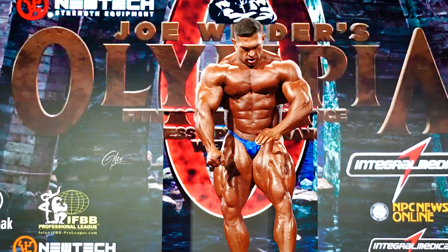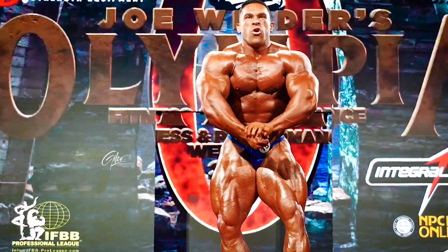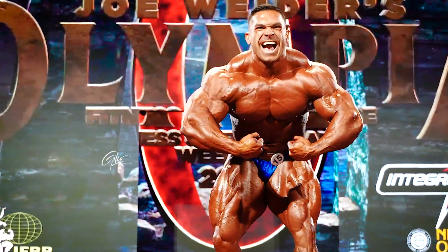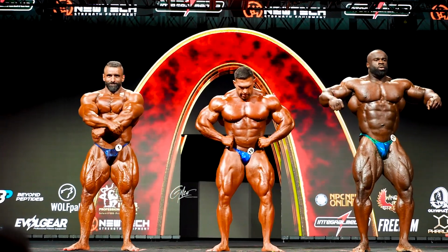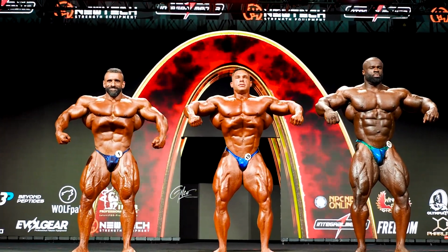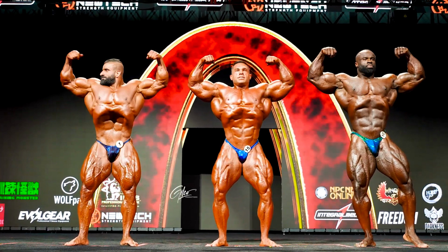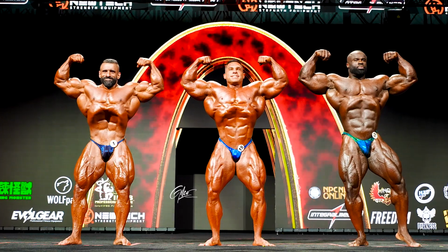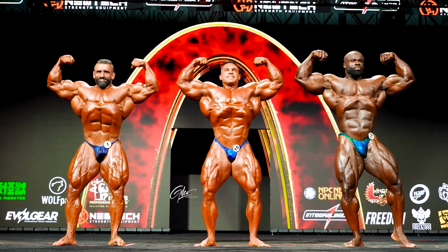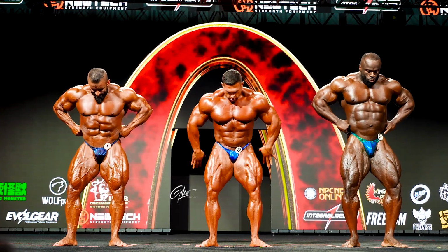Another thing Derek really needs to work on is more separation and more detail to the midsection. I also think he was having a little bit of trouble controlling his midsection, specifically on the side chest and side tricep poses. You could see the stomach sticking out a little bit every single time he hit both of those side poses. And really for him going forward, I think it is making sure he gets that size in his legs back. He needs to have more upper to lower body balance.